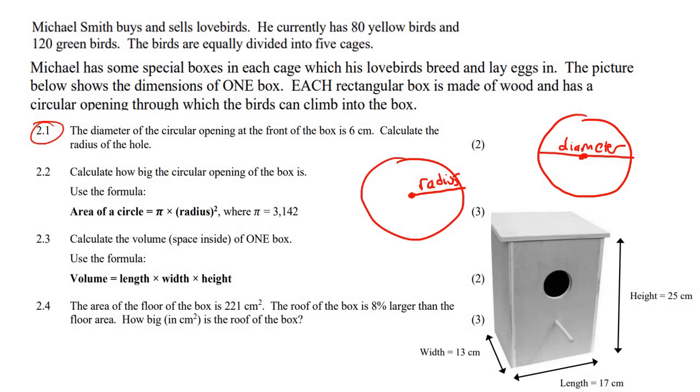So they're telling us that the diameter is 6 centimeters. That means the radius would be half of that. So the radius will be 3 centimeters. Calculate how big the circular opening of the box is. Okay, so they want us to find the area of the circle. They want us to find the area.